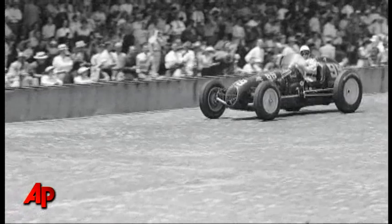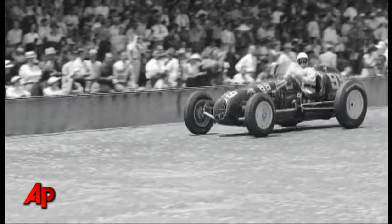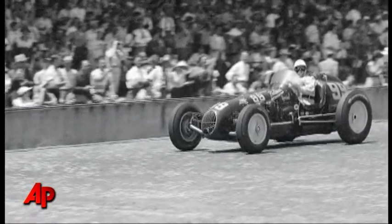The bricks were designed to lay face to face, but they actually left about a quarter of an inch separation, then put mortar down. And that was the surface. The entire 2.5 miles was bricks and mortar.